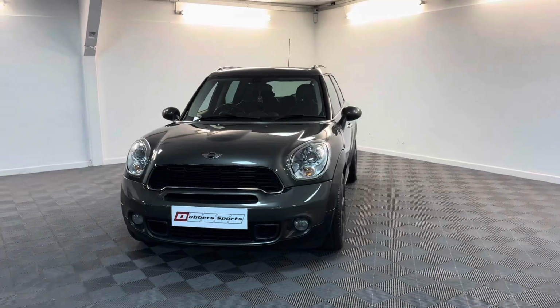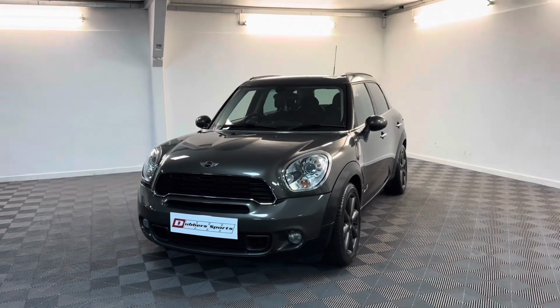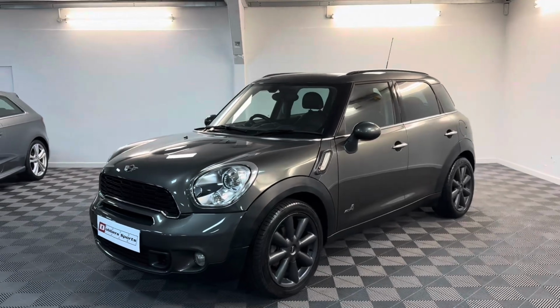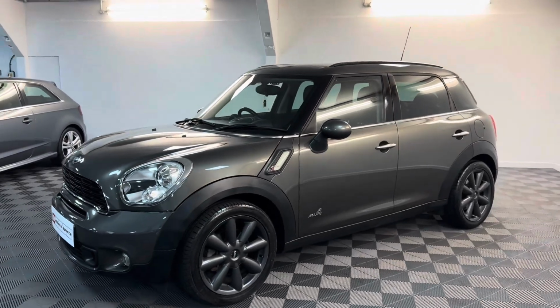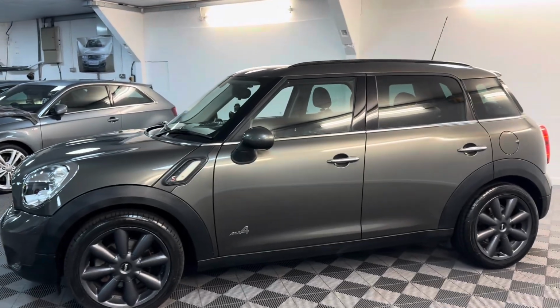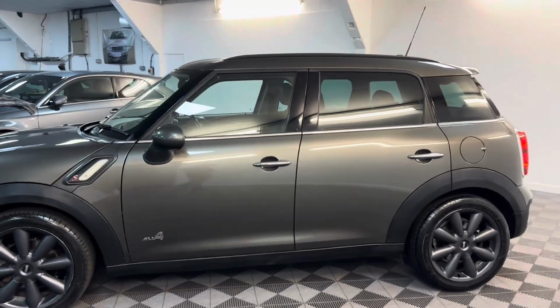So here we have the Mini Diesel All4. We've taken this in from a local female customer. We don't normally deal in Minis. We have had a couple of these before though, and would it have been a four-wheel drive? I think they're quite popular.